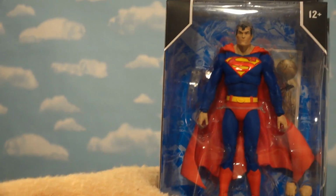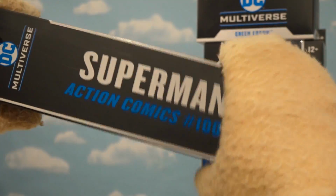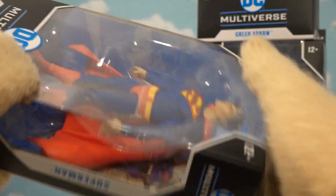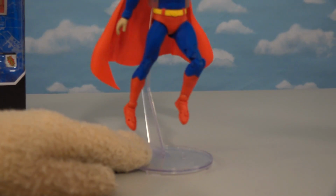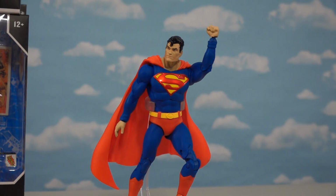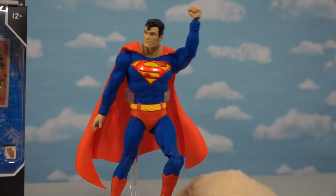Okay, next up, we're gonna look at Superman because I just love good old Superman. That's another great looking sculpt from Action Comics 1000. So there it is right there. Let's get him out of the package. And the cool thing about this figure is that it doesn't come with this little black base right here. Nope, instead, it comes with this really cool clear base, which simulates good old Superman flying. Ah, now that is awesome.